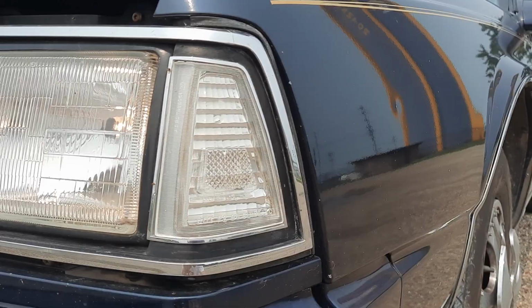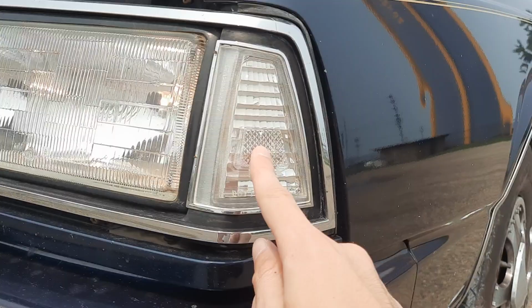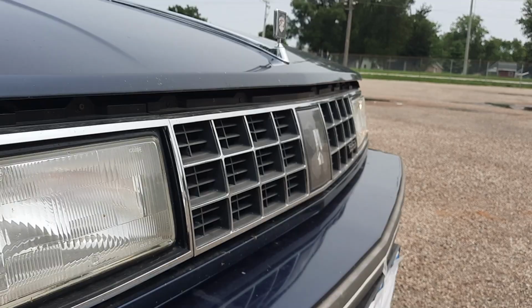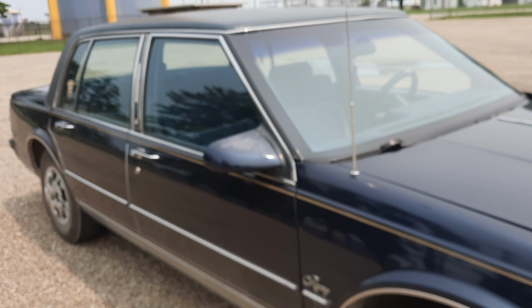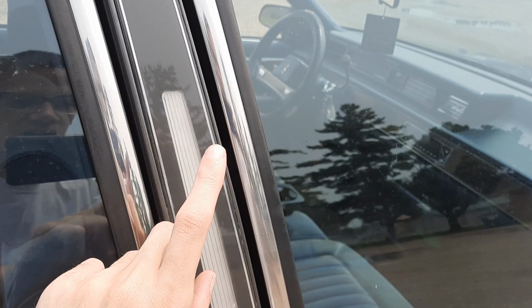Find that out. I don't know why that's not blinking. That one is, but this one's not. This one actually works, but I'm not sure why that one doesn't work. And you know, when it's dark outside and you turn the lights on, these actually show up at night.